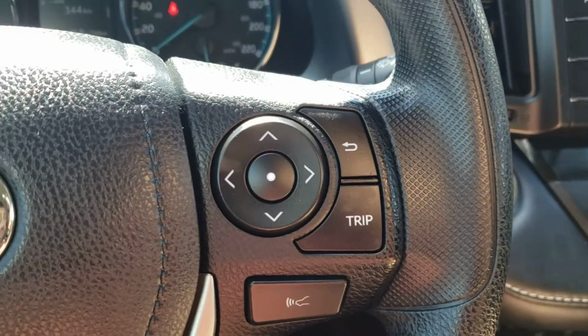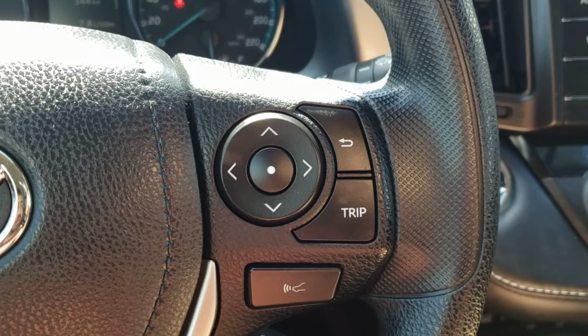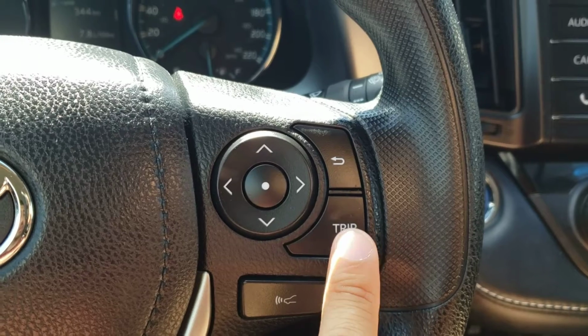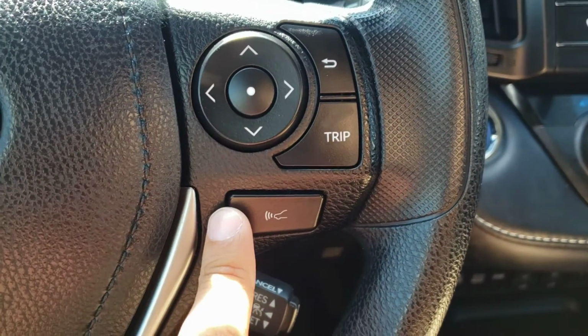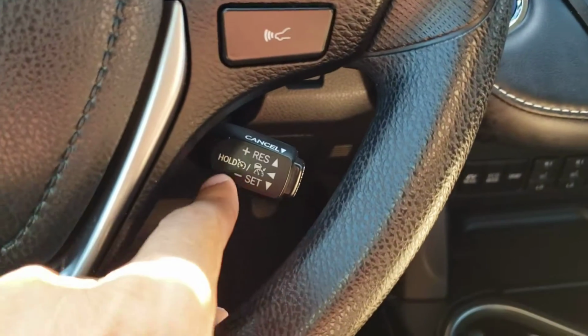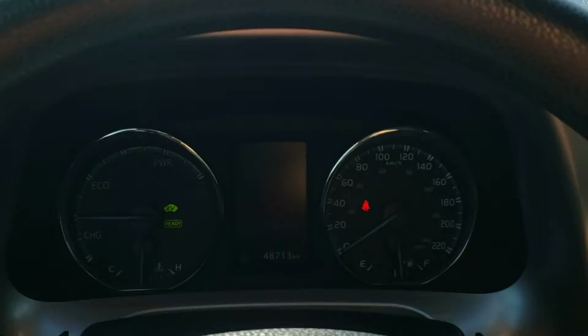Over on the right-hand side, you'll find the buttons to navigate the screen in the center of the gauge cluster, and I'll show you what's included in that in just a moment. You've also got the trip button here to cycle between your odometer and your 2 different trips. And below that, you'll find the button for your follow distance for your radar-guided cruise control. Speaking of cruise control, you'll find the cruise control stalk just behind the wheel there. So let's go ahead and take a look up at the gauge cluster.